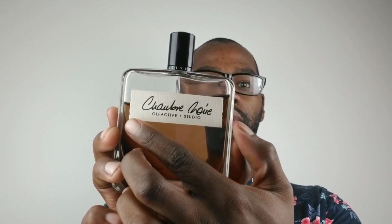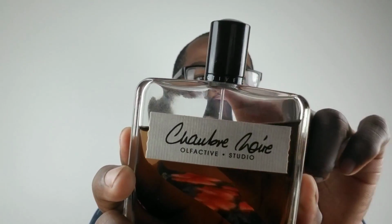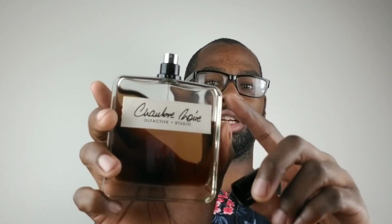This is the juice it comes in. Really nice. It has Olfactive Studio, Chambre Noire here, and Olfactive Studio around the sides. Around the ring here is really nice. The cap's nice, it snaps on. It doesn't click into place, it snaps on. You can hold it by the cap, but I wouldn't do it. It seems like it might fall off. I really like the presentation of it. The juice is nice, the color with the clear glass, so you can see how much juice is left in it. Some fragrances don't show the juice level, so it kind of annoys people. I get that. You don't know how much is left in your bottle at all.